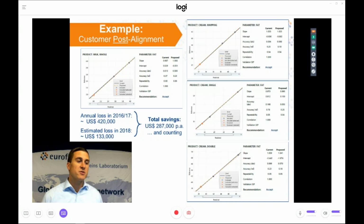I'm not going to be naive and tell them that they're going to be zero, but as long as you realize that you might have some loss, then you will have to find out how much loss you have. And that's the whole purpose of this type of service.